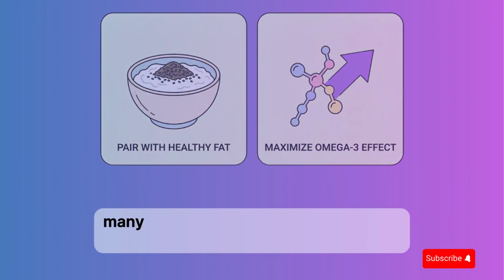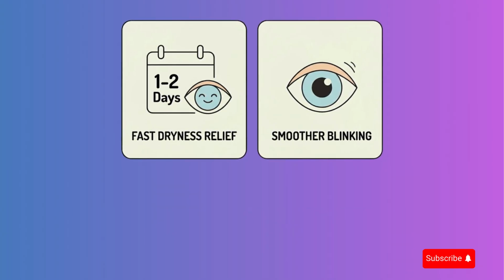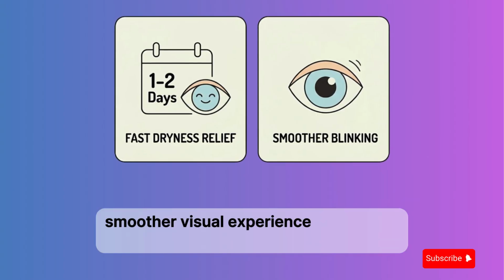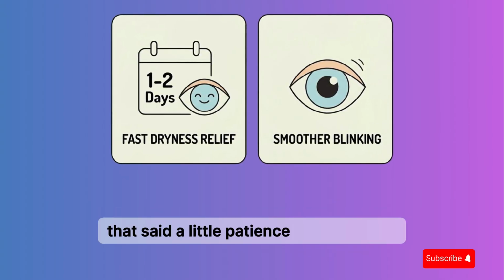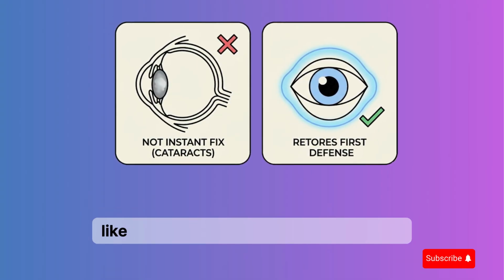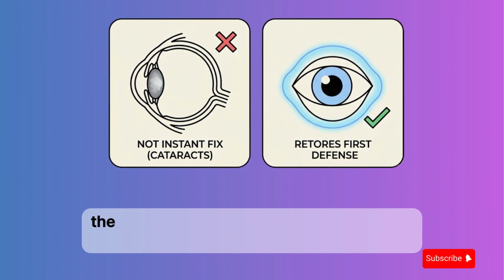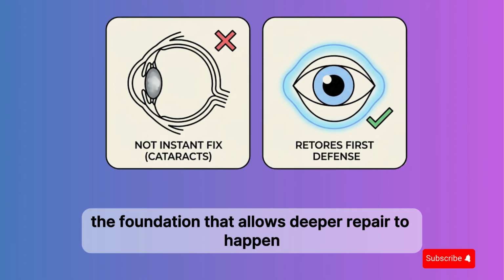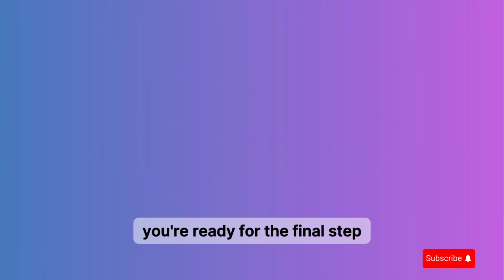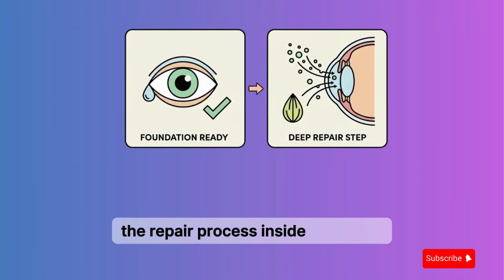When used correctly, many people notice less dryness within just 1 to 2 days. Reduced irritation or discomfort when blinking, and a noticeably smoother visual experience after a few weeks. That said, a little patience is still needed. Chia seeds are not an instant fix for deeper conditions like cataracts, but they play a critical role in restoring your eye's first line of defense, the foundation that allows deeper repair to happen. And once that foundation is in place, you're ready for the final step, a seed that doesn't just support, but can directly impact the repair process inside your eyes.